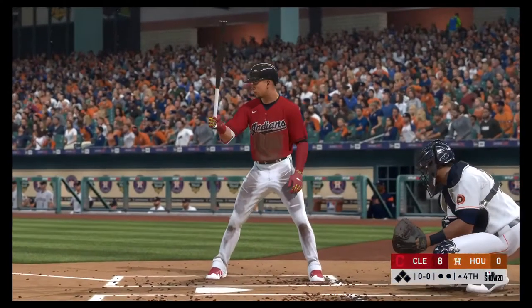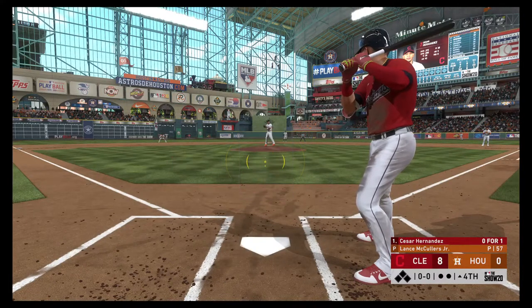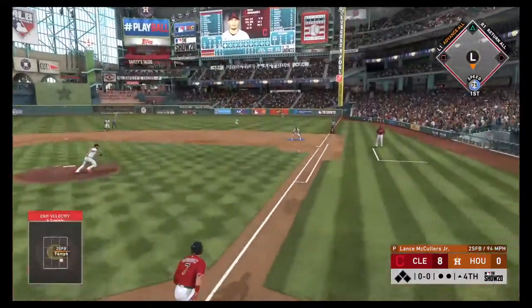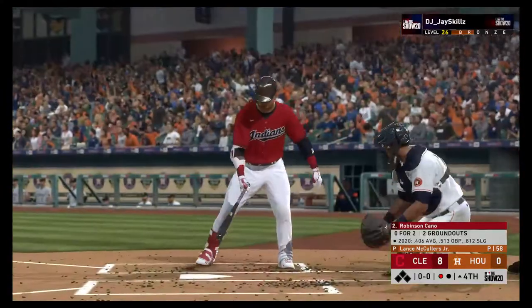So the Indians lineup flips over, and to the plate, Cesar Hernandez, 0-for-1 with a run scored thus far. First pitch on its way. And right into the shift. Gurriel picks it up, and he'll step on first for the out, 3 unassisted.